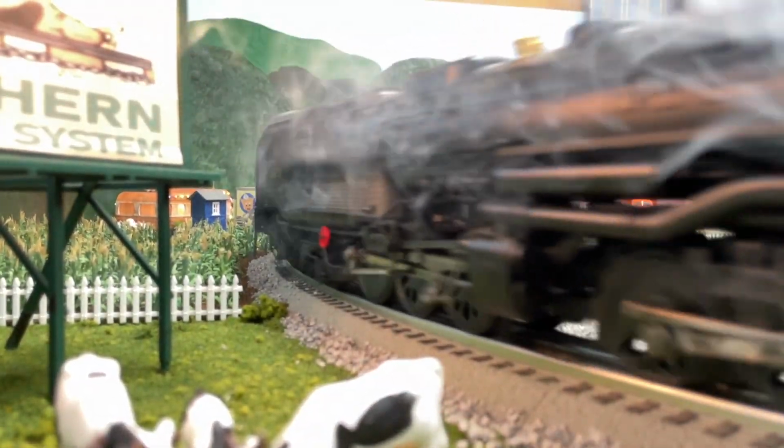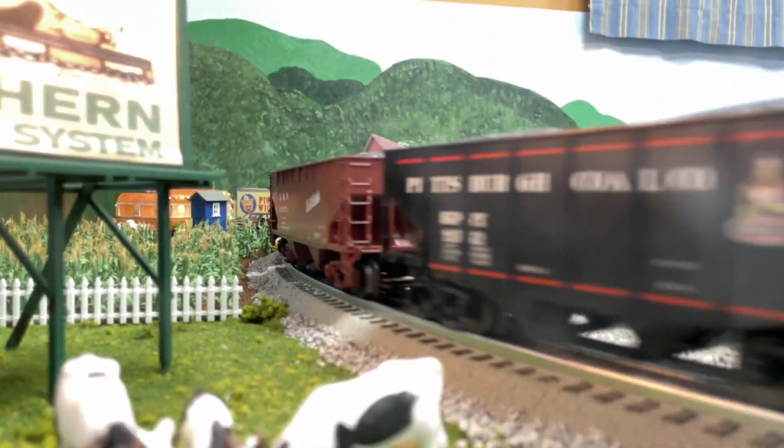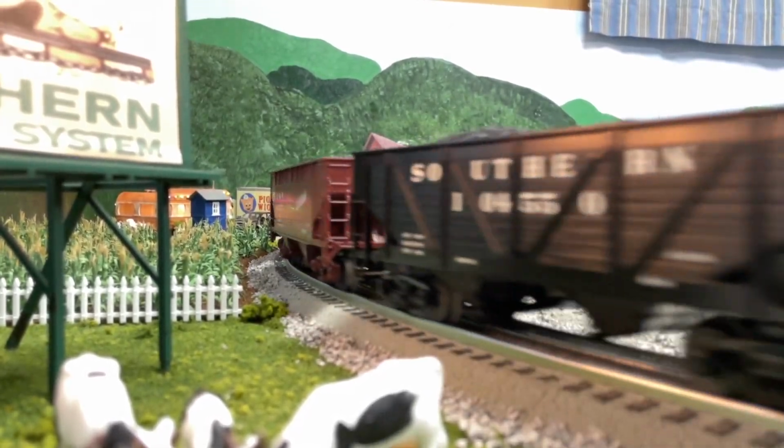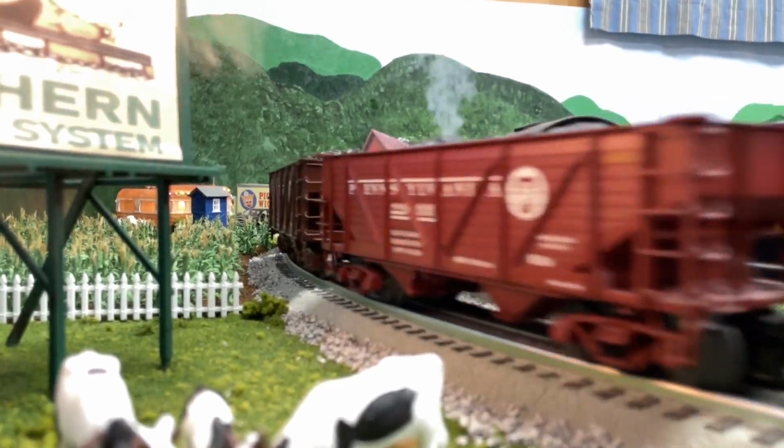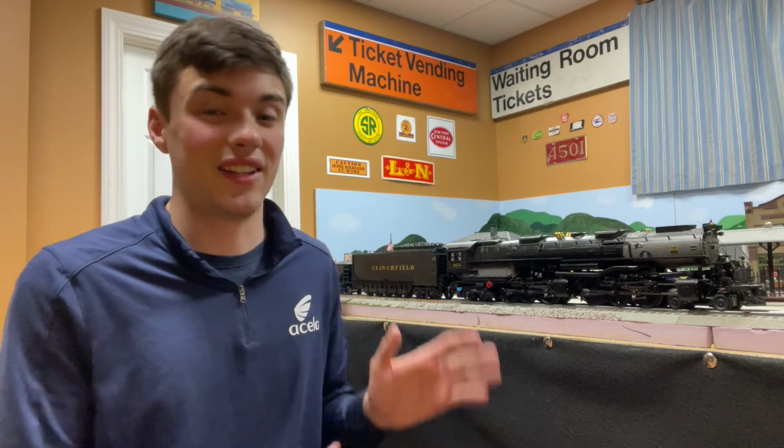So I'm super stoked to finally have an articulated steam locomotive in my collection. This thing looks amazing, it sounds amazing, and I did not know that an O-gauge steam locomotive could weigh as much as this thing does. But without any further ado, let's fire this thing up, let's run it around the layout.